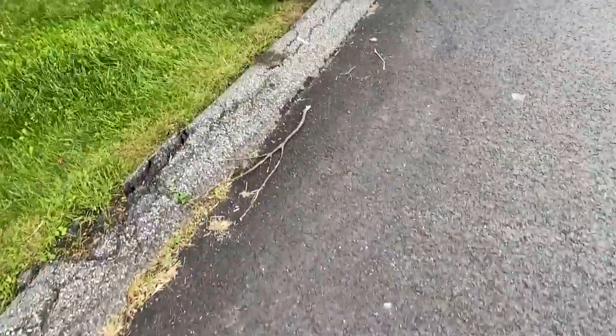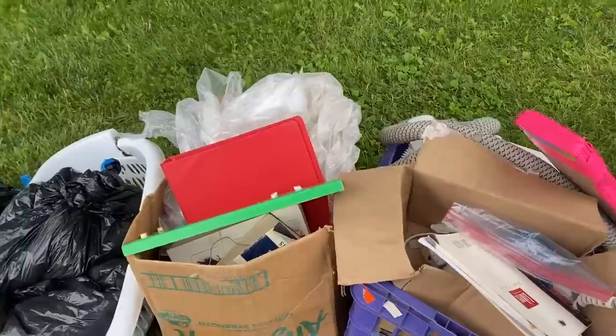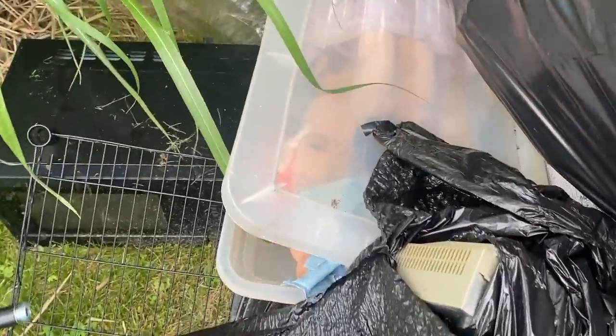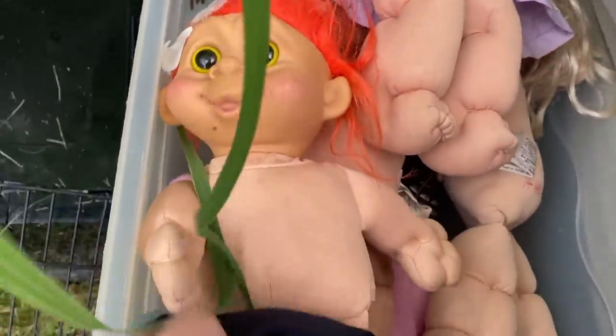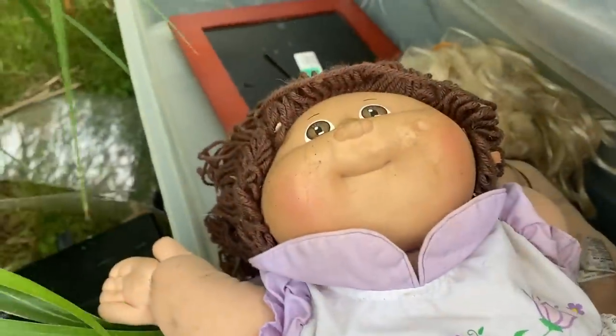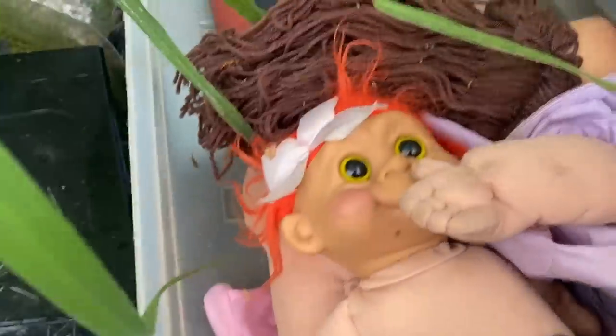Check if there is a tennis racket in here. Nope. I thought it was a tennis racket, but it's not. Back to the car. It's a bunch of Cabbage Patch dolls here. Oh, a troll. I don't know if these are worth anything. I know nothing about Cabbage Patch Kids.